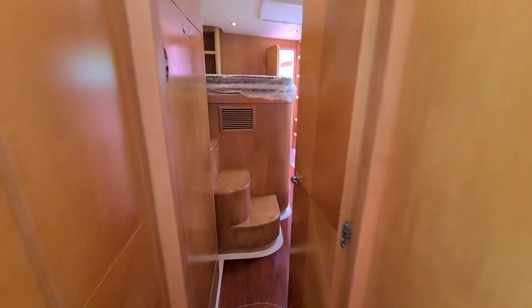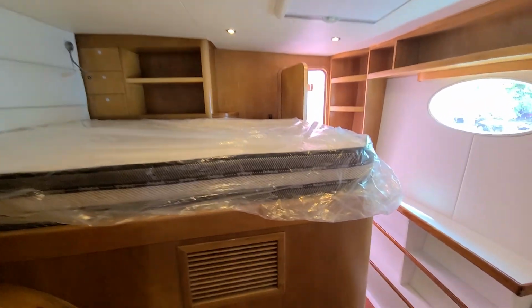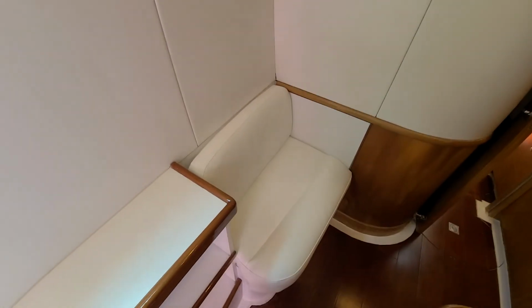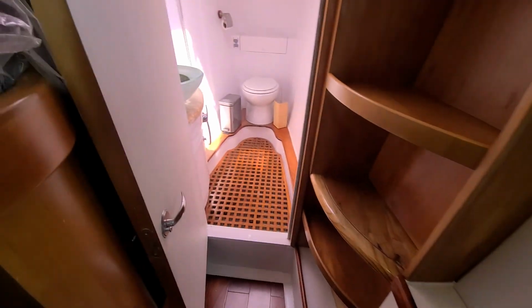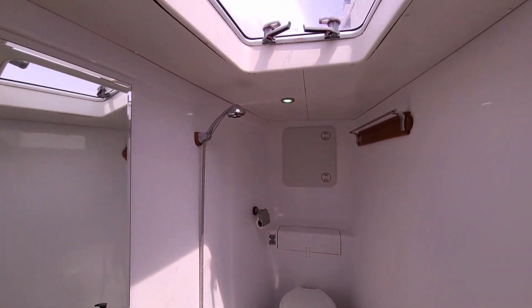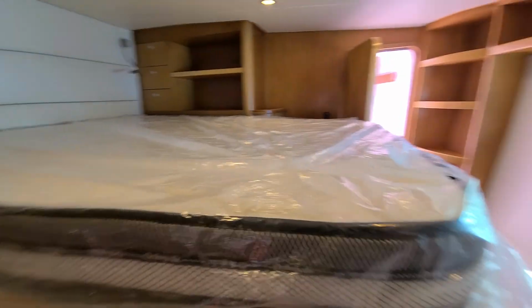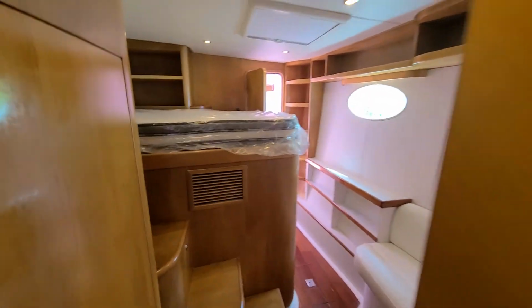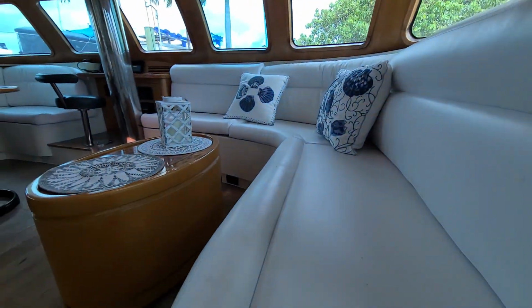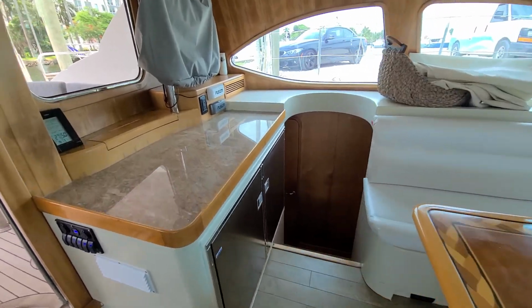So then we continue going forward, and we have another cabin with a little seat and another generous bathroom, but the shower is not separate in this one. But we have two separate showers on this boat. Again, showing you this way. And so we go again into the salon.